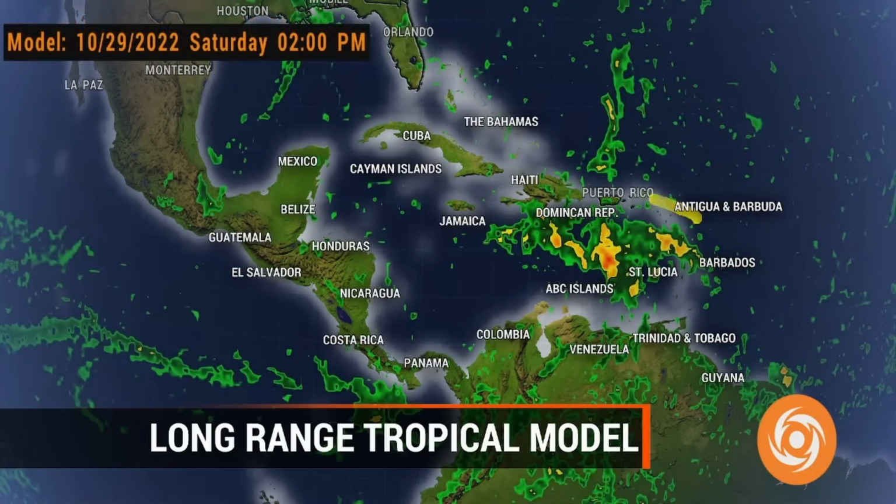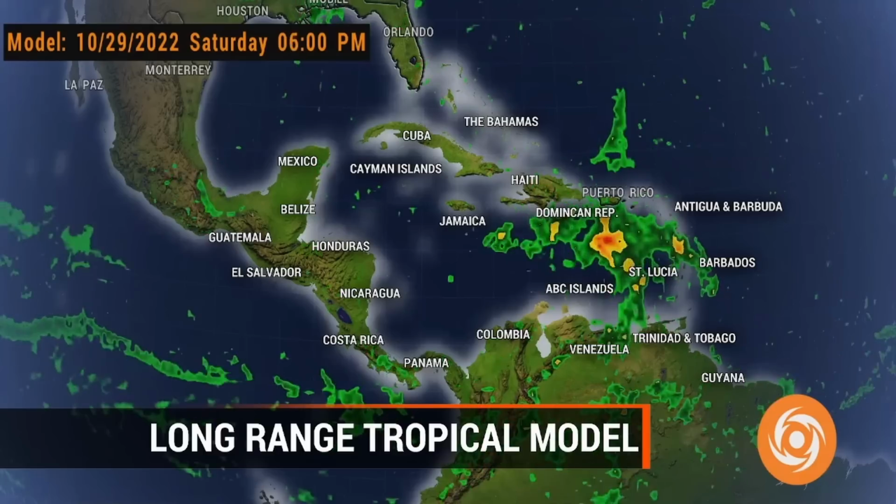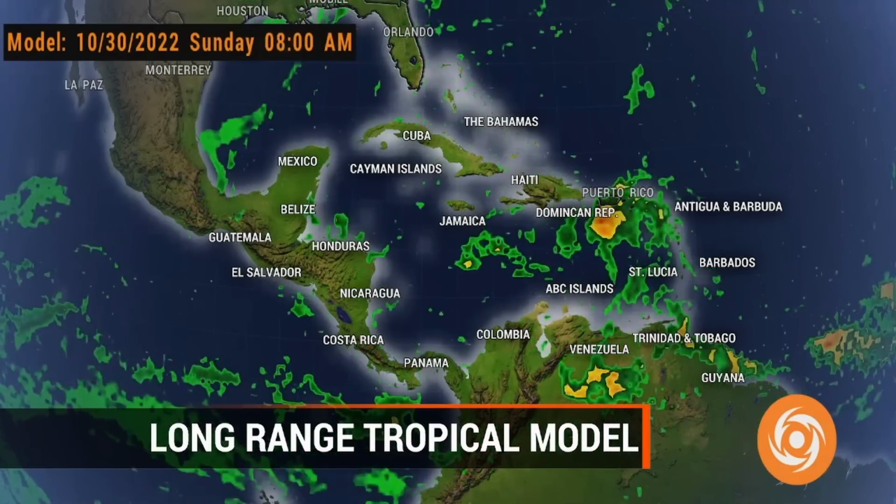So let's get to that right now. Here's your time frame, top left-hand corner of your screen. Here's the rain, a lot of it off the coast. I'm watching all our islands, big and small. I cover everyone on this channel. That's why I do this. So we're going to see some rounds of rain.